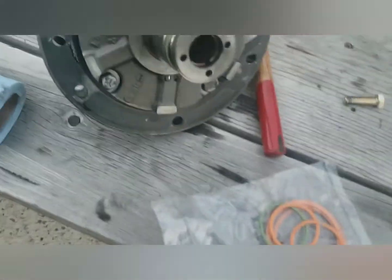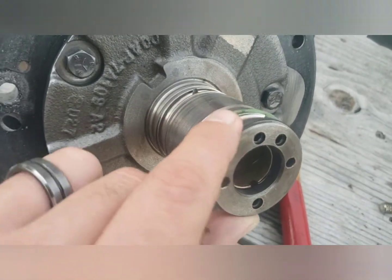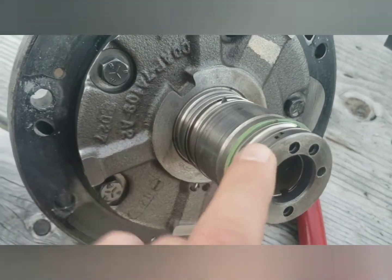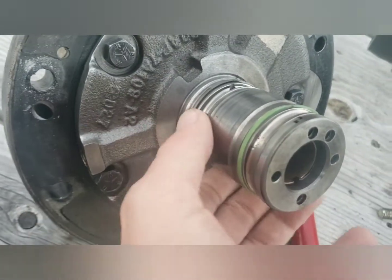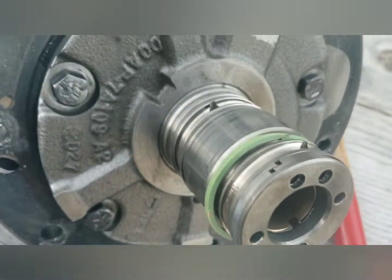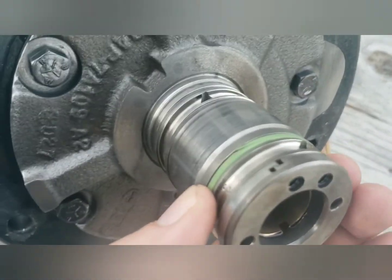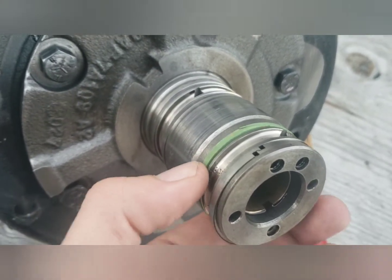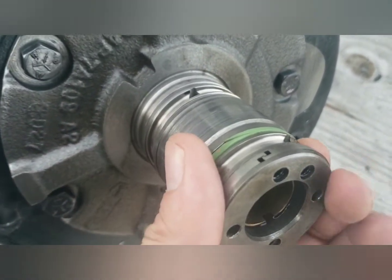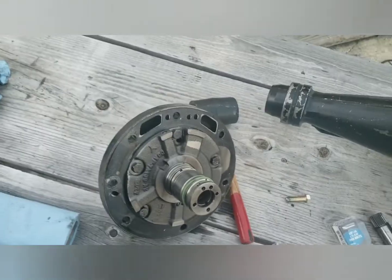Alright, so I've been looking all over for these sealing rings, these metal ones, like this. Well, I couldn't find them. Y'all obviously know I don't know much about transmissions, but in my kit that I had, I didn't realize it, but it has these. I don't know if this is worse or better, but those are the sealing rings. So yeah, I'll throw that back in.